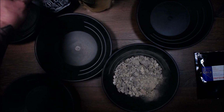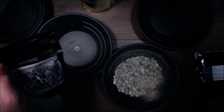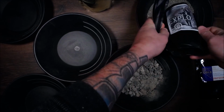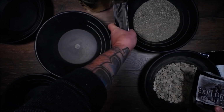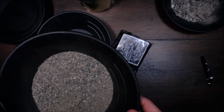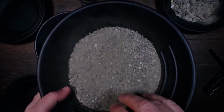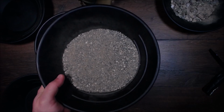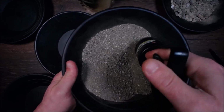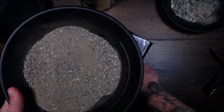And now let's open up the Irwin's Paydirt. We'll just cut these, make them easier. Sure I don't mess all these up. There we go. This one looks pretty consistent in the different sizes. Check it for magnetite. Again, really not too much. I'll put that one here.